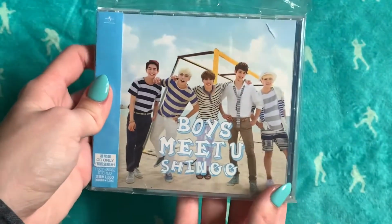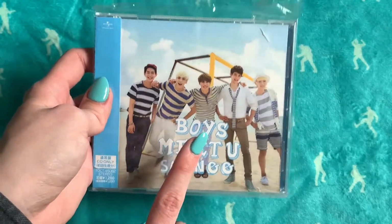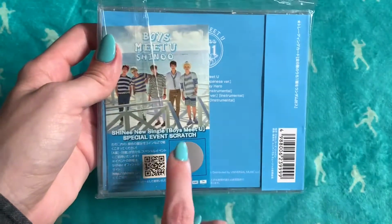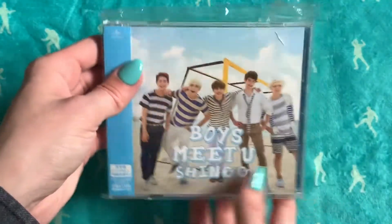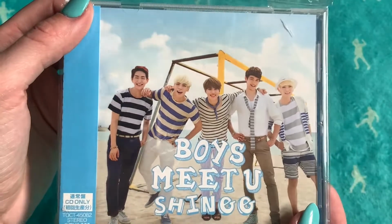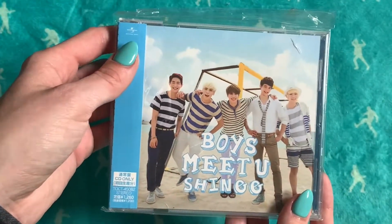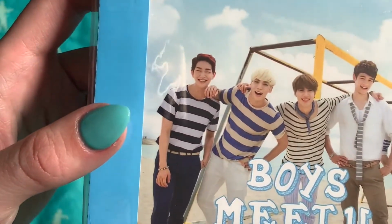Then we have the Boys Meet You single album, not to be mistaken with the Boys Meet You full-length album, which I will show in a second. But again, it came with another scratch card. But I love the concept for this, and this song's so cute. They're just hanging out at a beach. So cute. Oh, and Onew looks so good.